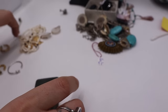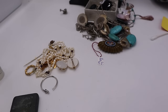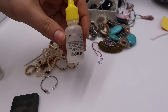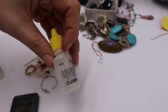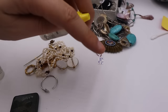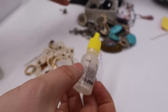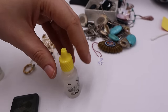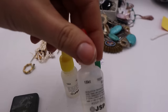So I have some potential gold things here. What I do with potential gold is I have different acids for those. I usually start off with the 10K, which is the lowest here, and I see if any of the lines hold. With the 10K especially, I give it a few minutes, because even if it's not a gold color, 10K can sometimes take a while to disappear. If it's holding for 10K, I might do a line for the 14K, working our way up to 18K.